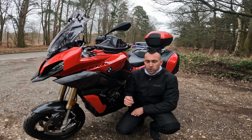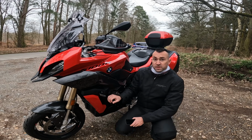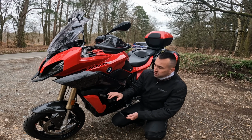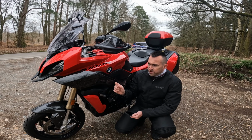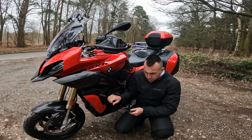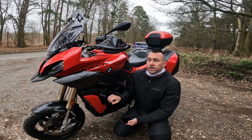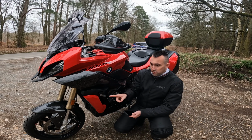So obviously when you buy a standard XR, you won't get all these carbon bits. They're optional extras, as most things are with BMW. I have priced up to get both side fairings, the front mud guard and the rear mud guard. To buy all that from BMW is going to cost you £2,500. Yes, that was £2,500 just for these carbon parts to put on this bike.